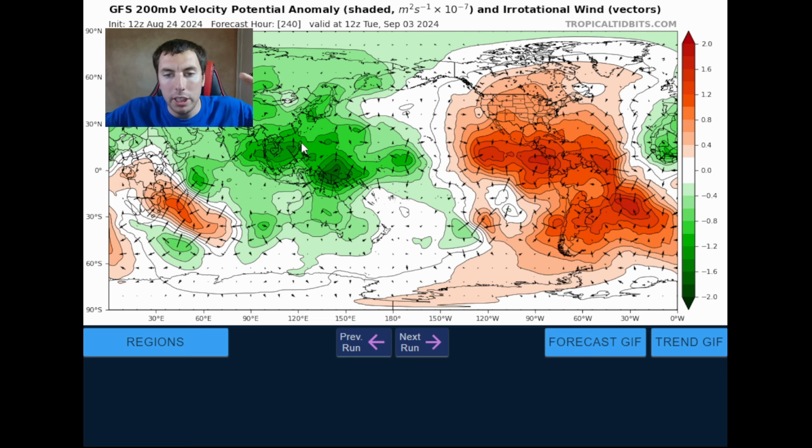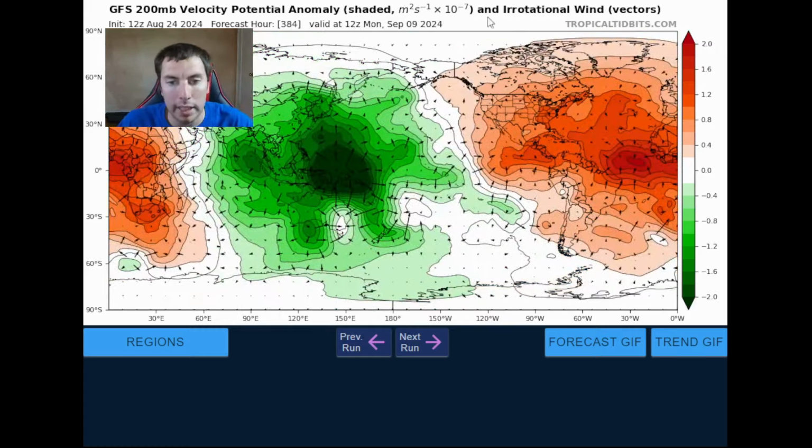And then the orange areas, the air is converging in the upper levels and it sinks, because air has to go somewhere. And this is why you usually get suppression in the Eastern Pacific, but things are delayed. Things are not perfectly aligned here versus our VPA, velocity potential anomaly. So as we go forward, look how anomalous this gets. This gets a very amplified signal.